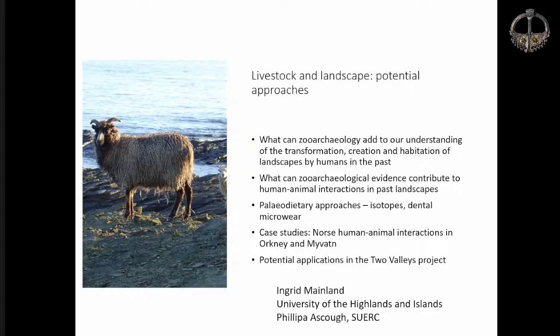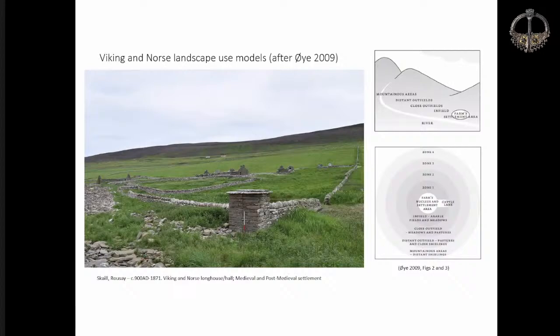What she has been doing a lot is dental microwear and also isotope analysis. And she's been working quite a bit with our colleague, Philippa Ascough, from the University of Glasgow, from SUERC, the Scottish Universities Environmental Research Centre. They've been doing quite a bit of studies in Orkney, but also in Mývatn, in other sites in Iceland, trying to figure out what signatures one could potentially pick up from these isotopes, but also the sheep dental microwear, so the traces left on the surface of the tooth that's used to chew either brush, shrubbery, or different kinds of grasses. What kind of markers do they leave? So this gets really, really in-depth.